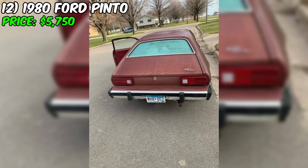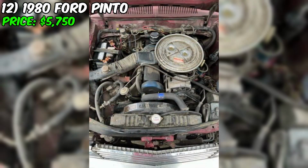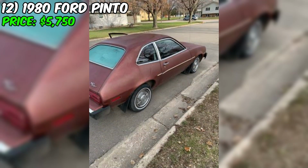So what do you say, folks? Is this 1980 Ford Pinto the classic car you've been searching for? If so, you better act fast. At just $5,750, it's sure to attract plenty of attention from other budget-minded enthusiasts. Give the seller a call, schedule a time to check it out in person, and who knows? You might just drive off into the sunset in your very own piece of automotive history.